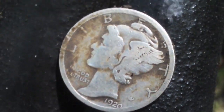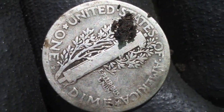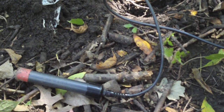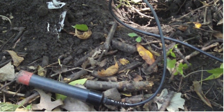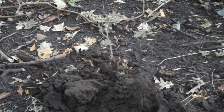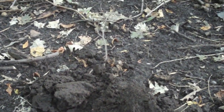A 1920. That's the third one I've seen dug. This has got a D mint mark. Oh, that's cool. That's the third 1920 I've seen dug in the last 2 days. I think Ted dug one yesterday and Greg dug one as well, but they were both plains. I don't know if I mentioned it or not, but I dug a 1919 D wheat penny. I didn't turn my camera on.